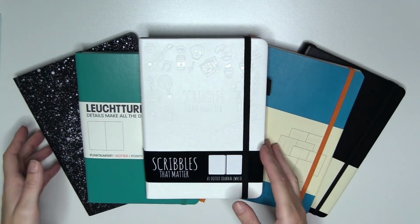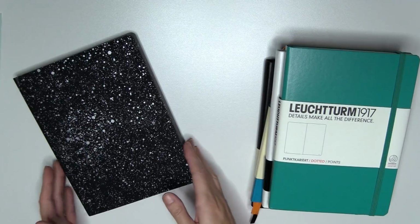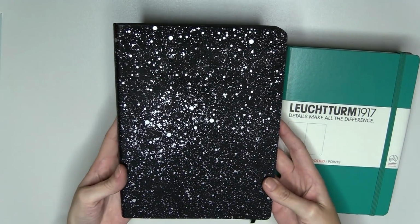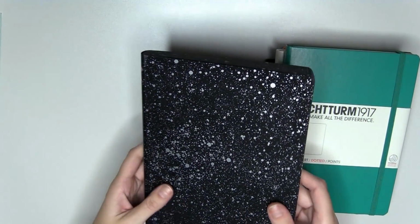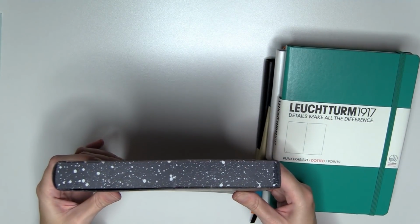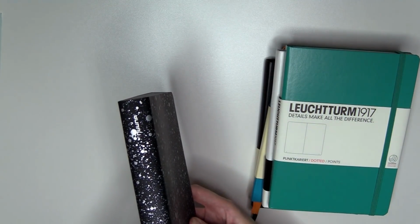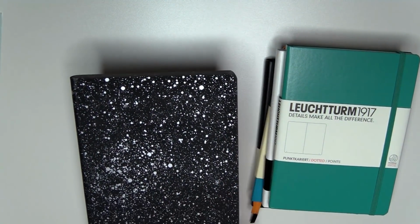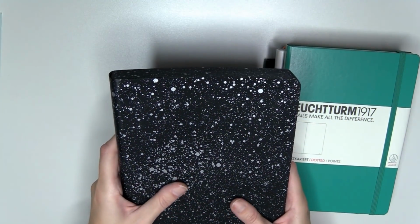So let's start off. First of all, I've got the Nuuna. This is the Nuuna Graphic L here. Now the cover is absolutely beautiful. This is a stunning book, and as you can see, the design from the cover goes all the way around the edge of the book, across the pages, down the spine. It looks almost like a beautiful slab of marble. It is absolutely stunning. It's a very, very soft feel.